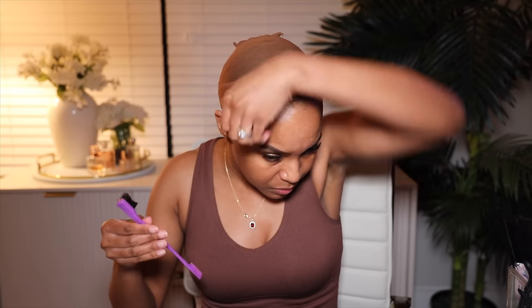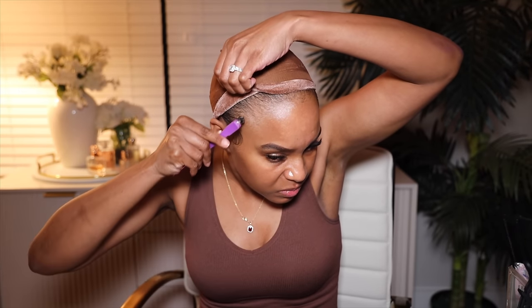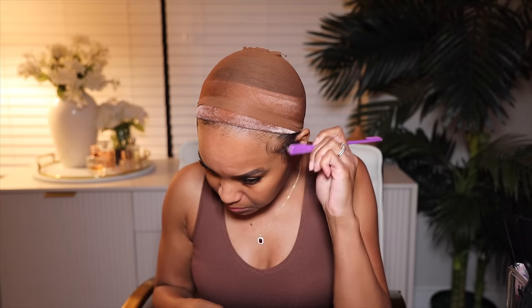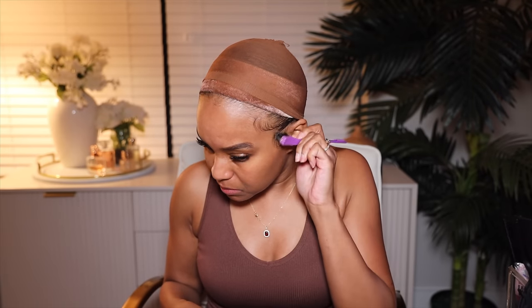I like for my closures to look like frontals, or at least make them look like a frontal a little bit. You know what I'm saying? But I put a little baby hair in there. This one is kind of dirty, but it's all right. So I'm gonna take my Eco Styler gel and I'm gonna dig out some baby hairs. This is a 5x5 closure, so it can only be on this lower part of my head. So that'll work.